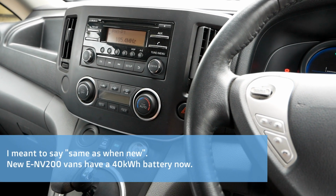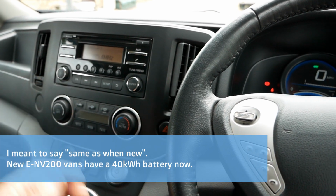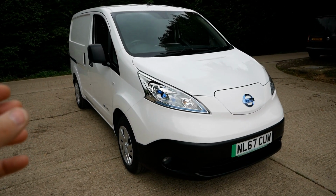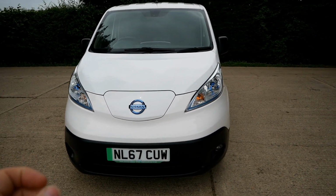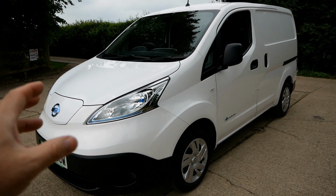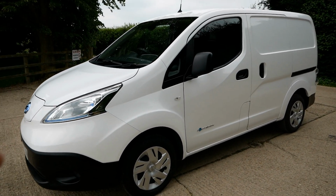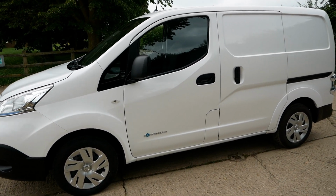And obviously everything works without any errors or faults. So I think that's about it. Obviously all the other information is on the website, so if you're interested, give me a call or email. I can deliver these anywhere in the country, and it would come to you on a flatbed or a trailer, and it will be fully charged and ready to use.